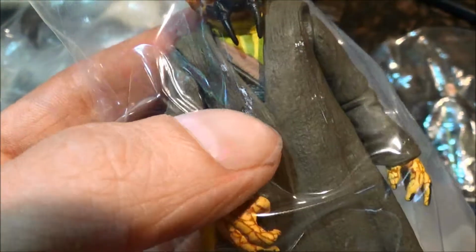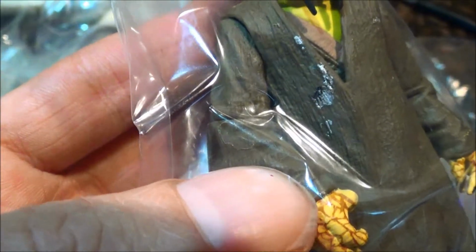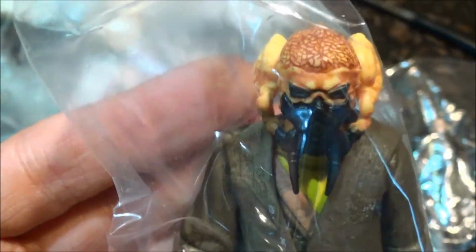Plo Koon. Now I like to show this figure. I see a lot of you guys do the same thing I do. We wrap these up in little baggies and we put them aside. But would you look at this? See that? Know what that is? It's the lightsaber. The paint from the lightsaber, if you put them too close to these plastic robes, seems to fuse onto the figure. Now I got paint on this figure wherever that lightsaber touched them. Very unusual.